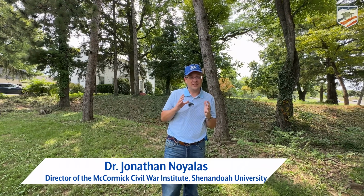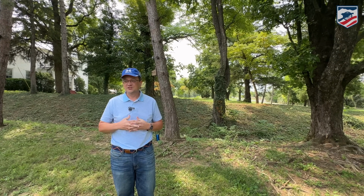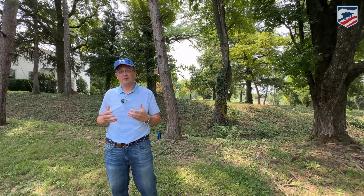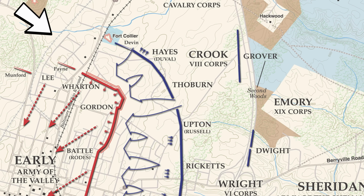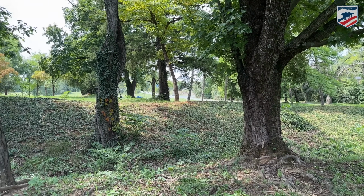Fort Collier is probably the first earthwork fortification constructed in Winchester during the Civil War. Winchester was a very strategically vital community because of its proximity to the Baltimore and Ohio Railroad, Winchester and Potomac Railroad, the paved Valley Pike. And so in July of 1861, Fort Collier, which was a Confederate earthwork fortification, was constructed. But by the end of the Civil War, the entire city of Winchester was completely encircled in a ring of earthwork fortifications. Fort Collier is most known for its role in the 3rd Battle of Winchester, the culminating moment late on the afternoon of September the 19th, 1864.